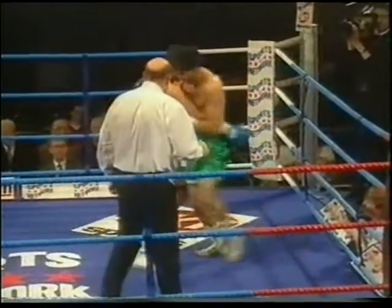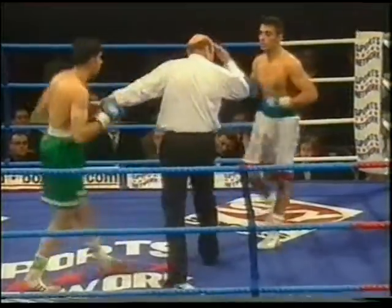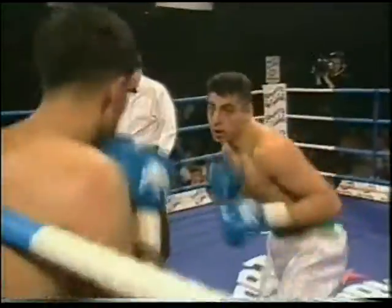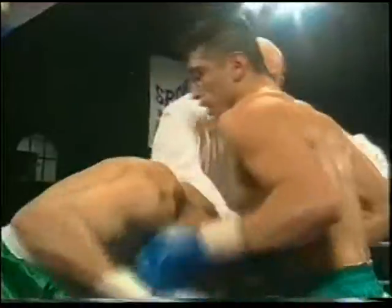Yes, he's found the range now, Takaloo. He's got to keep busy inside, keep working away. This is where Khaliq just has his head too high, and it looks bad when he gets hit with these hooks. This is a big fight for these two. That was a low blow, no question, from Takaloo.